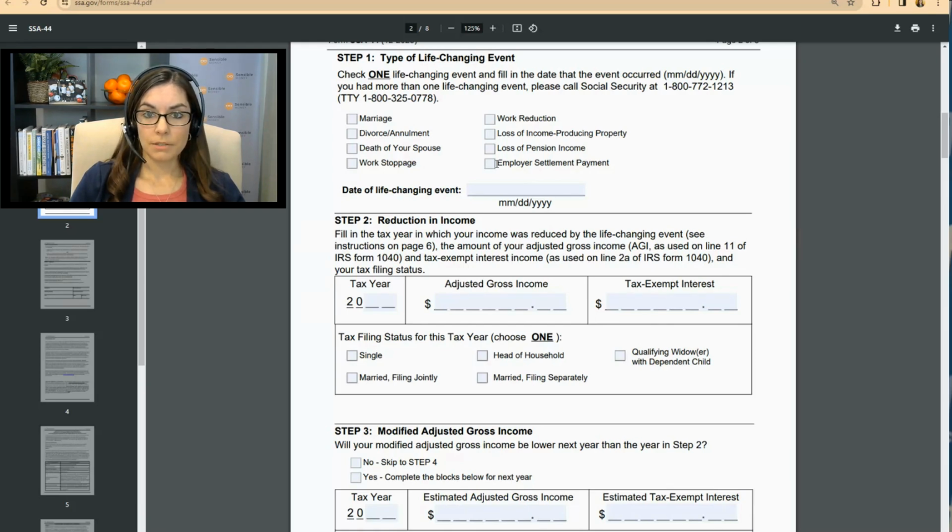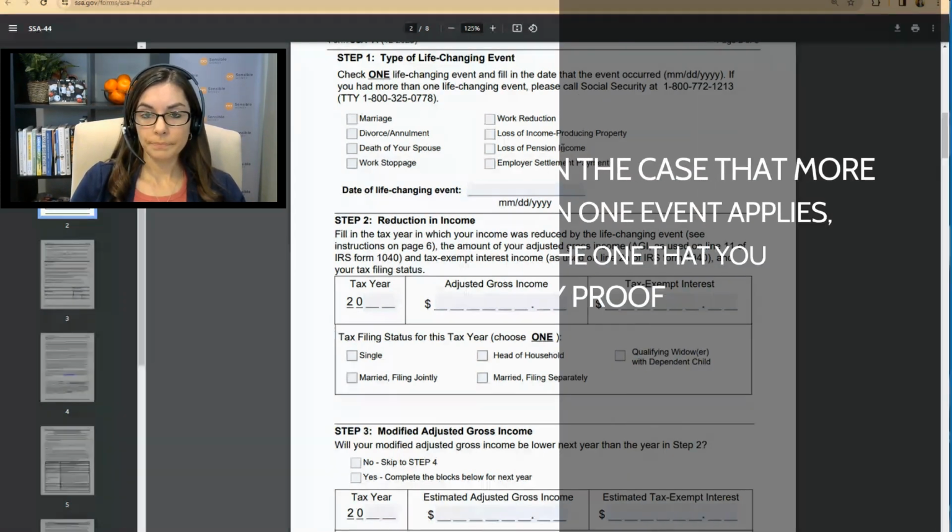So the key is there's 8 life-changing events and you can only pick one. Sometimes there are situations when more than one might apply. So, for example, one of the options is death of a spouse. Well, you can have that happen, and as a result of your spouse passing away, that may also mean a loss of pension income. So, I always recommend just picking the life changing event that is the easiest for you to supply some sort of proof showing the reduction in income.